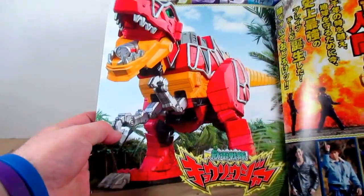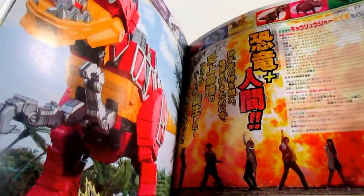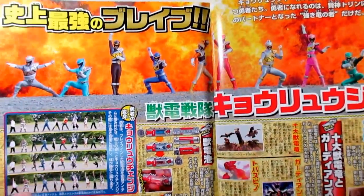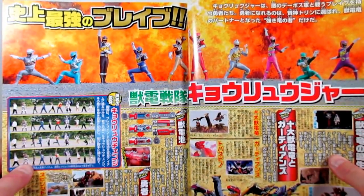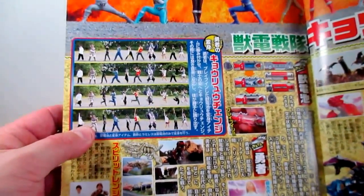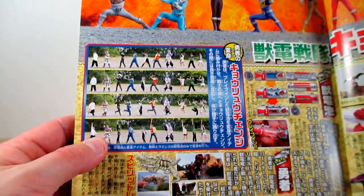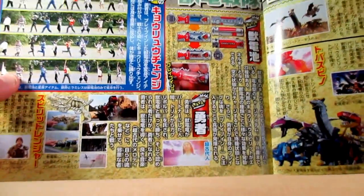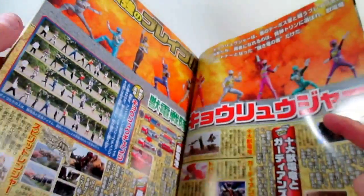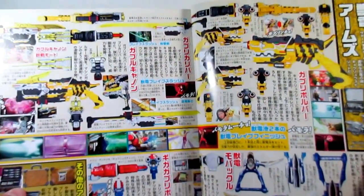On the next page, page 3, a nice shot of Gabatera with the Sentai logo. Really cool there. Next page, page 4 and 5. This is one of my favorite images here, a nice shot of all 10 Kyoryugers at the top. Then a nice shot showing us a 1, 2, 3, 4 step of them doing their famous samba dance before transforming, the Judenchis, and so on. And then look at all the Zyuden Ryus. Really cool there.